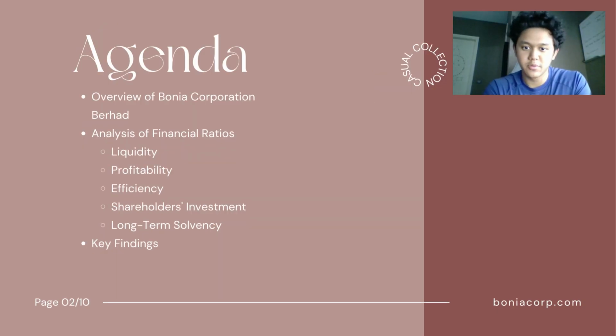Okay, so before we dive into details, we're going to talk about the company. We're going to talk about the overview of Bonia Corporation Berhad. Then we'll move on to talking about the five financial ratio analyses that we've done, which are the liquidity ratio, the profitability ratio, the efficiency ratio, the shareholders investment ratio, as well as the long-term solvency ratio.